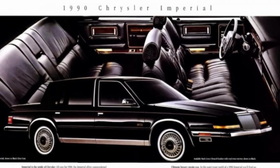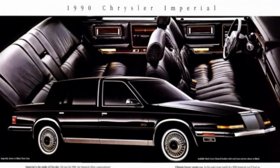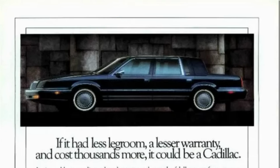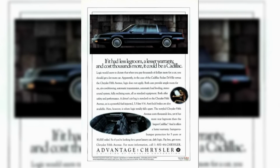The following year, 1990, Chrysler would make some more changes just to confuse things again. The name Imperial was brought back, not as its own brand as it once was, but as a new model to replace the Fifth Avenue. However, the Fifth Avenue name didn't entirely go away, as Chrysler offered a stretched wheelbase version of the New Yorker and called it the New Yorker Fifth Avenue.